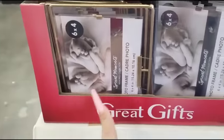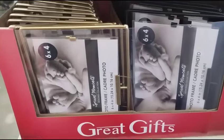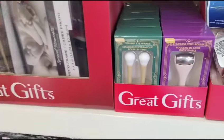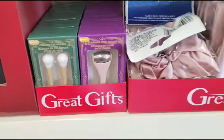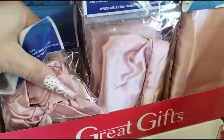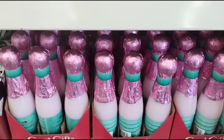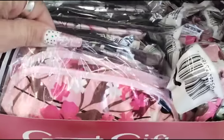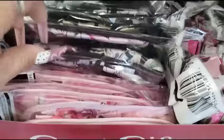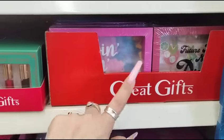And they also have these 6x4 picture frames, which are really nice in matte gold and matte black. And they also have the stainless steel roller and the ceramic eye wands, great for your beauty bags. And then they also, of course, have the cute scrunchie. They have the bonnet. And then I showed you guys this in our last Saturday's video, and they also have more eye masks. You have the pink floral, they have the darker floral look. Those are nice. And then they also, okay, I already showed you guys these, so those banks.